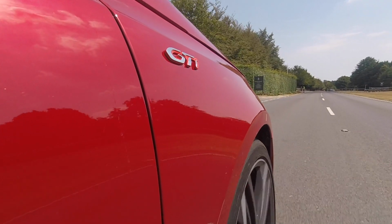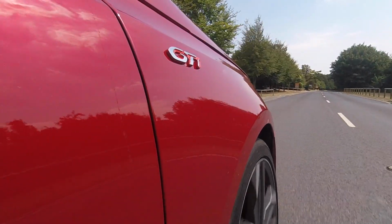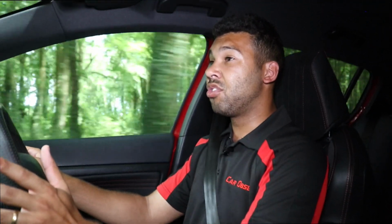Now, whilst I'm on the topic of things not being completely perfect, sometimes you will find that if you go into a corner with poor camber or a poor surface, you will feel the steering wheel tug in your hands a little bit, which is by no means dangerous or disconcerting. It's more of an observation.